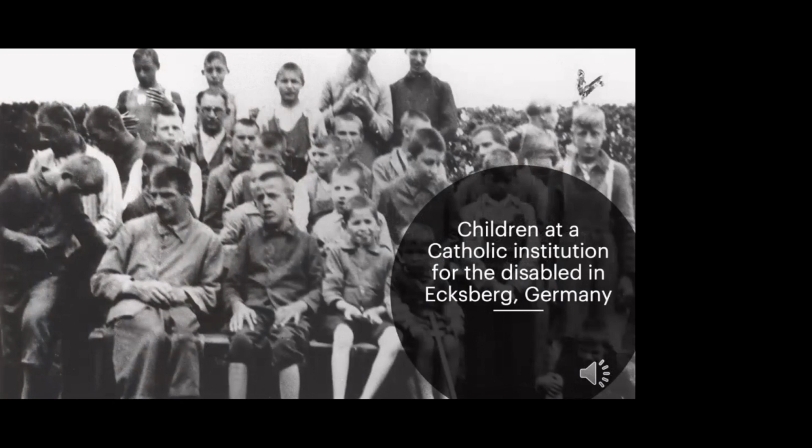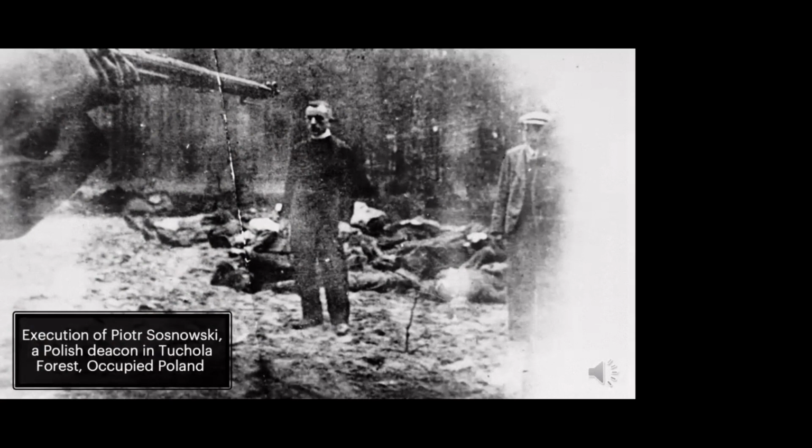Targeted peoples included Roma and Sinti, collectively known as Gypsies, Jehovah's Witnesses, Poles and other Slavic peoples, homosexuals, political dissenters, and people with physical and intellectual disabilities. Members of these groups were harassed, imprisoned, and killed.